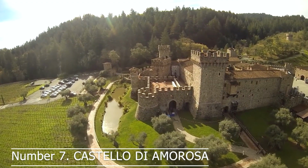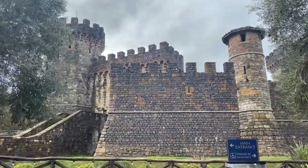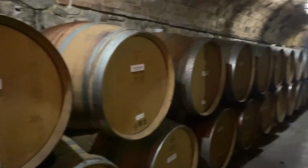Number 7. Castello di Amorosa. On the journey north, you'll pass through wine country. Amongst the coolest in the vicinity, a 13th century castle in the Tuscan style may be found at Castello di Amorosa, which is surrounded by sprawling vines.